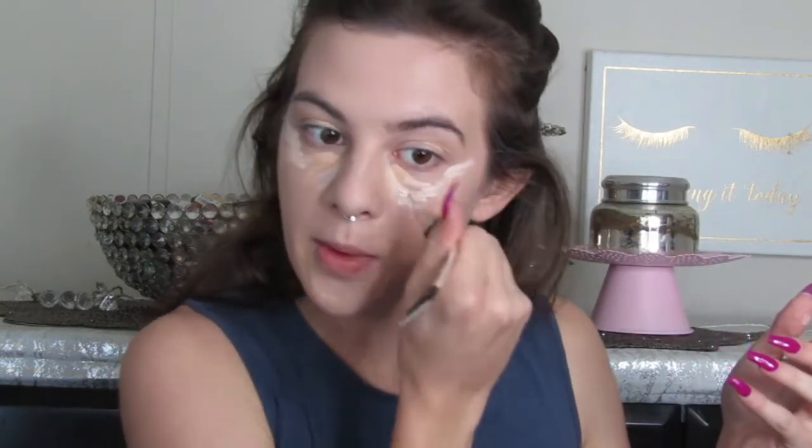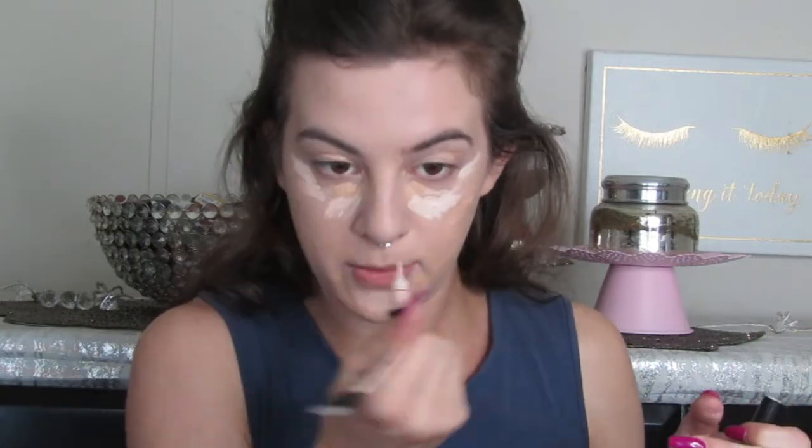Oops. It be squeezing sometimes. I really don't care for the applicator. It's kind of weird to push out and then use a brush tip, but you know, I like the product, so we're dealing with it.